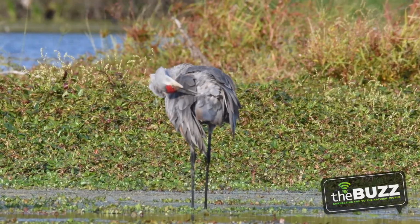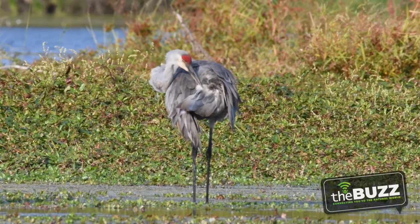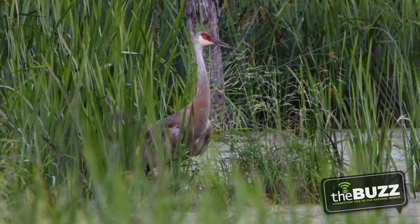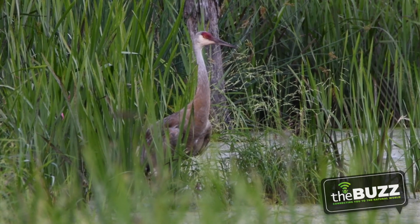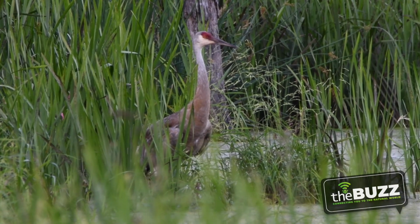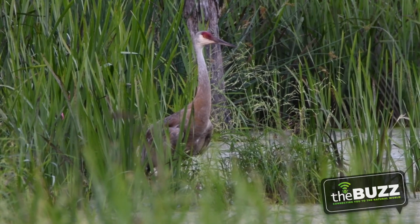So there's a few that stick all year round in Florida, Mississippi, and Cuba. And then we see the migration ones, the lesser sandhill cranes, and in our area, the greater sandhill cranes. During migration, these cranes can fly 200 to 300 miles per day at top speeds of 35 miles per hour. They start off breeding in Canada, Minnesota, Wisconsin, Michigan, and then they travel through our area to make it to Georgia or Florida for the winter.